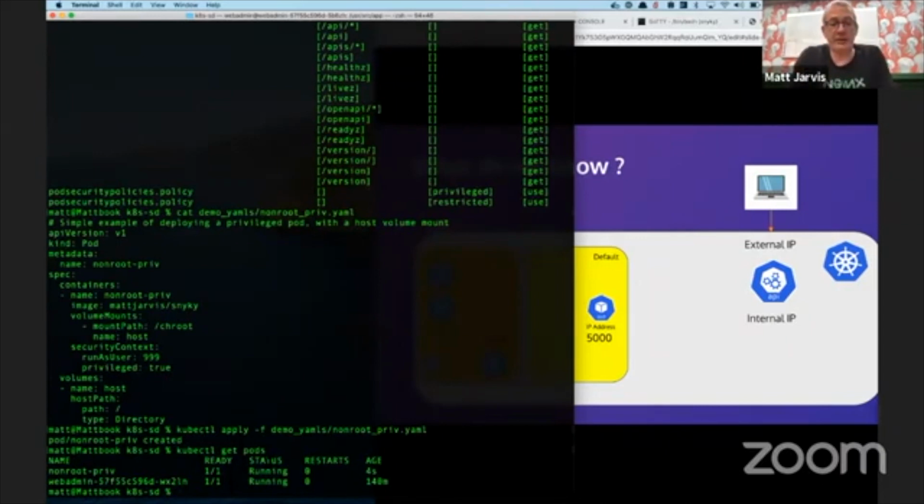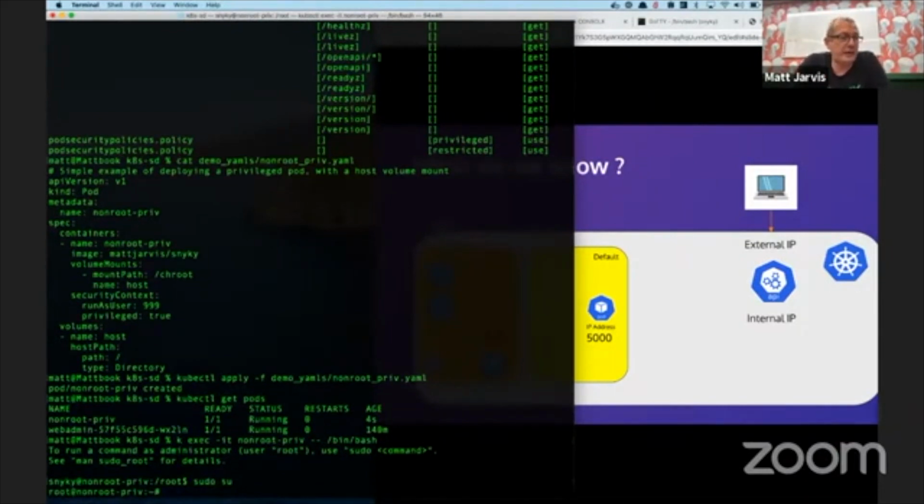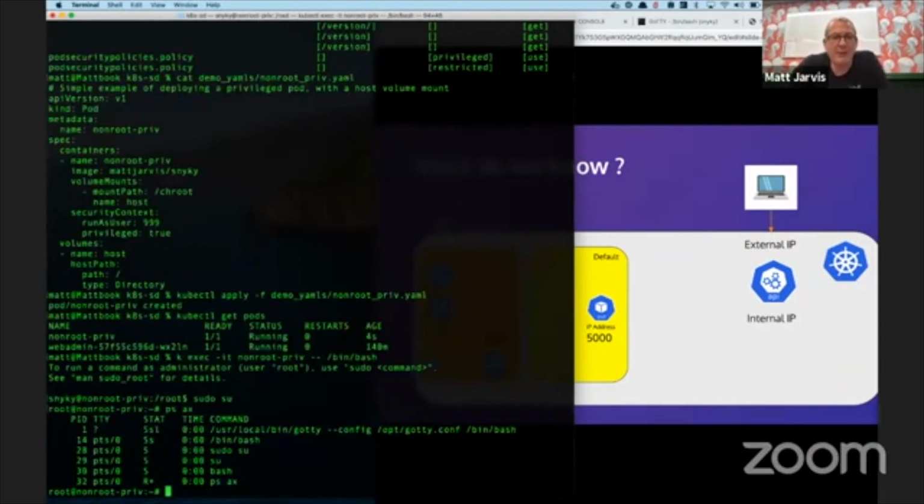So let's get onto that particular pod. kubectl exec -it non-root, dash. And what we're able to do now is, we know we can run sudo here, so I can become root. And if I run the ps command here, I'm still only seeing the processes that are running inside the container, even though I'm root. But I had the host file system mounted in that /chroot folder.